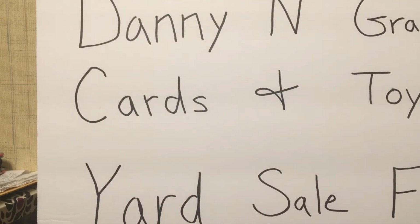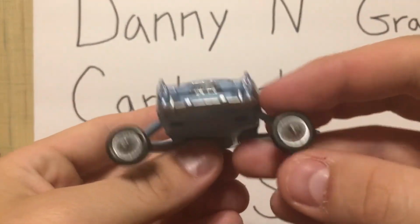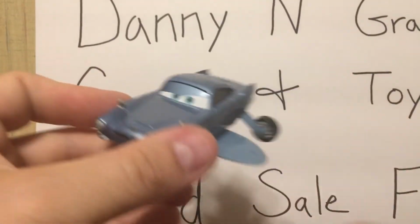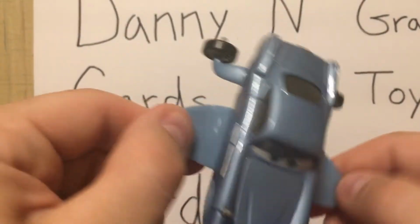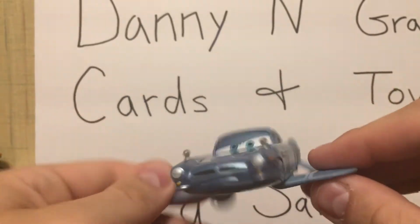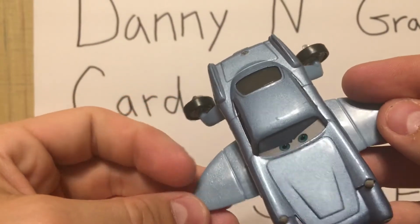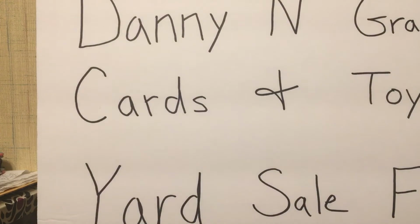And then this is the real reason why I got the bag, for our Disney car collection. It's Finn McMissile as a submarine. And this car alone, new in the package, is going for, I looked, like $45. And out of the package, I would just about cut it in half because this one's in great shape. No nicks or dings or anything. It's basically perfect condition. So, that was well worth the bag that we paid the dollar for.